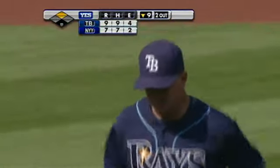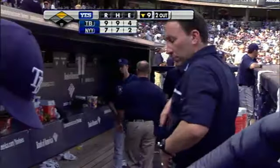Well, Joe Maddon is going to call on his left-hander now. And match up lefty Randy Choate against Robinson Cano. Cano, the Yankees' last hope. He's also the tying run. Former Yankee Randy Choate will try to close it out. Yankees are down by 2. Stay right here.